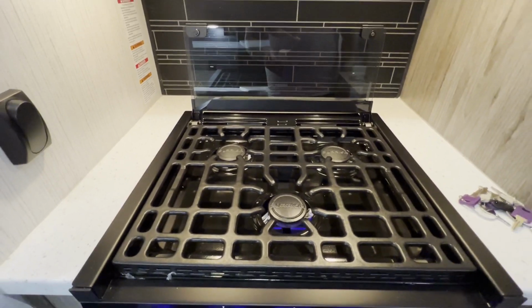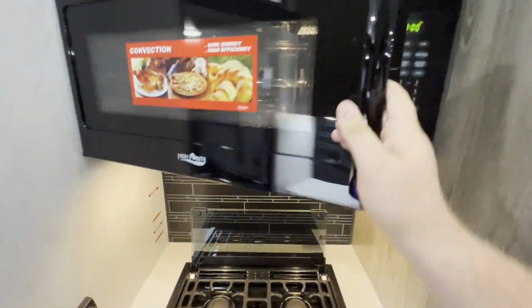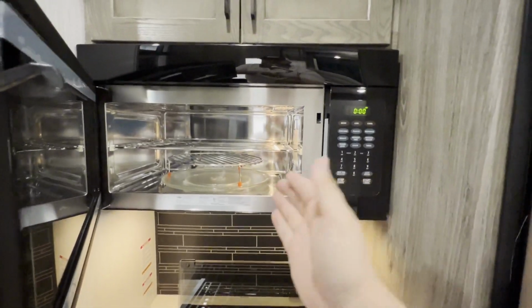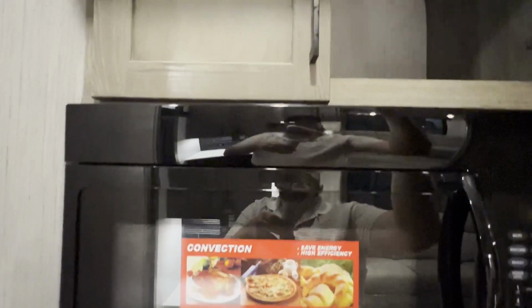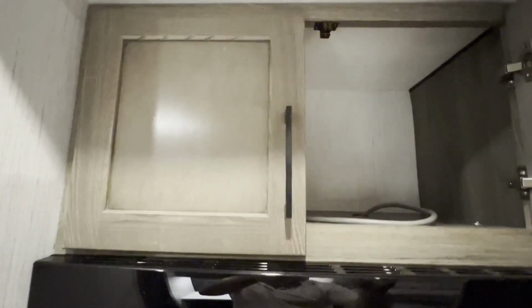3 stovetop burner. Same backsplash here as above the sink, and I think that is just looking sharp. Convection oven microwave, so if that oven's not big enough, you do have the access for that, which is always nice and handy. Bada bing, bada boom.